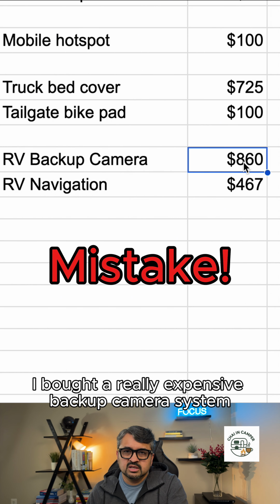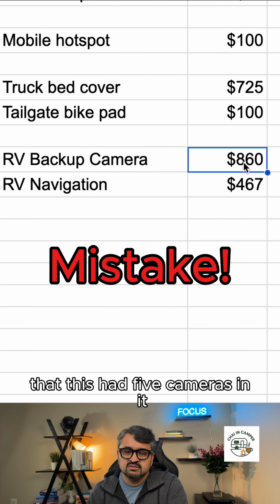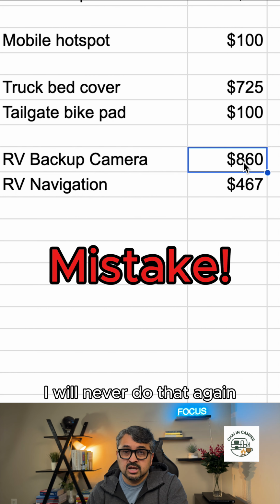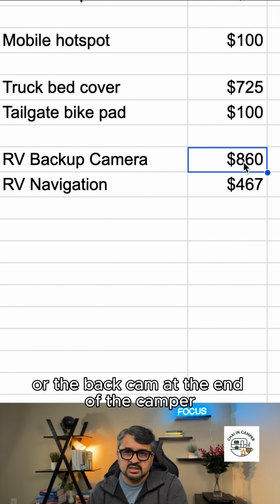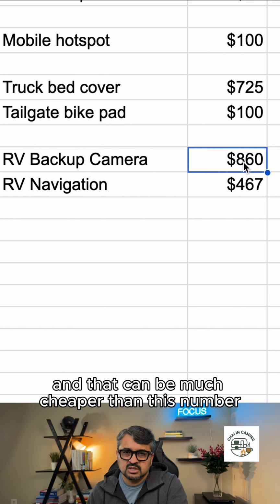I bought a really expensive backup camera system that had 5 cameras in it. I will never do that again. I think the reverse cam or the back cam at the end of the camper is all you need, and that can be much cheaper than this number.